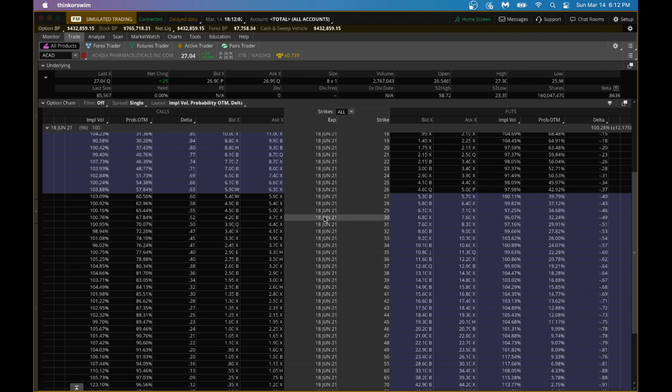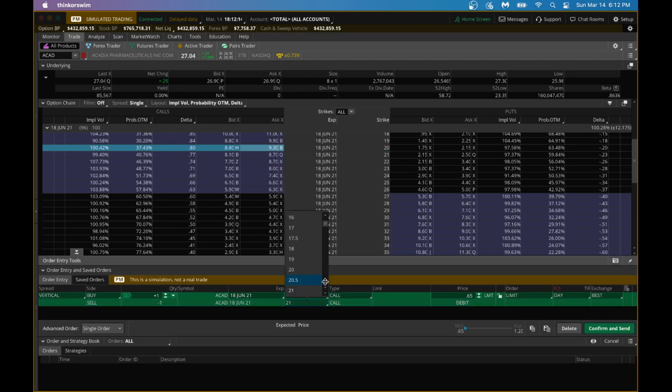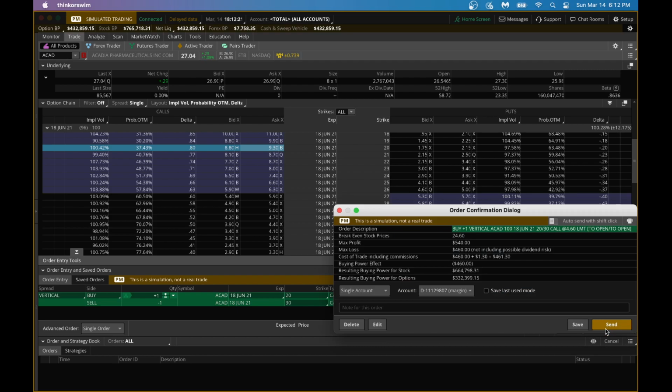So I would buy maybe say 20, right here, a 20-30 spread I would do. So if I do a 20-30 spread, I'm paying $4.60 here, so not bad. I'm paying $4.60, I'm making $540, and my break even is 24. So it's a very good setup here. I could buy this and go from there.